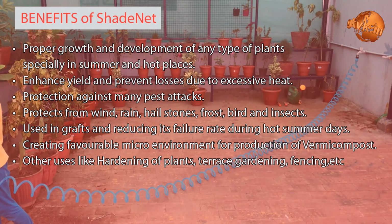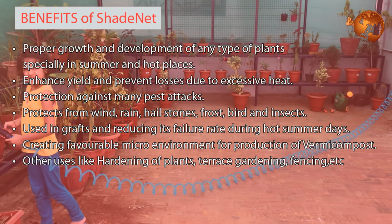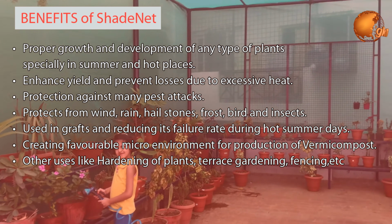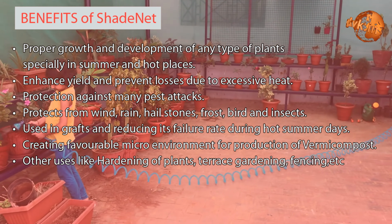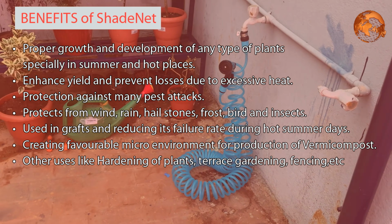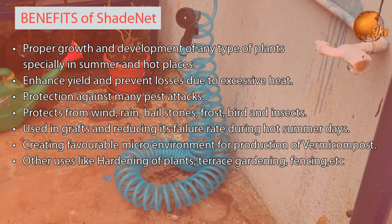It's also used in production of grafts and reduces the failure rate during hot summer days. It also helps in creating favorable microenvironment for production of vermicompost. Then other uses like hardening of plants, terrace gardening, fencing and so on. So there we have it folks, that was the beginning of my terrace gardening in my shade net house.